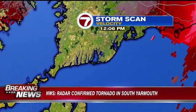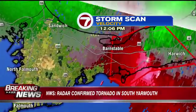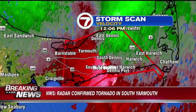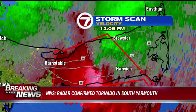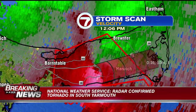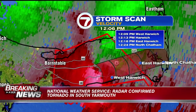So I want to take a wider view here and just reset it and show you where this is ongoing. This is right in the Yarmouth area, pushing off to the east-northeast at about 35 miles per hour, and as it does so, capable of still producing a tornado in that area. I want to draw a storm track on it, push it through for the next 30 minutes or so, and give you some timelines.